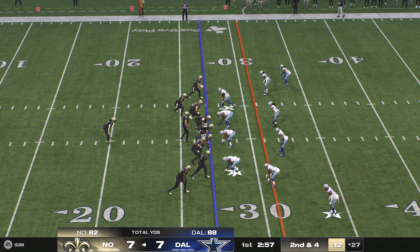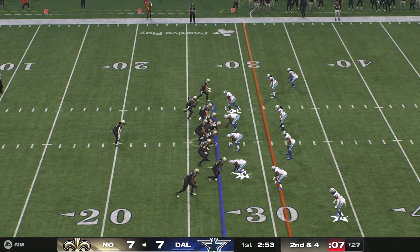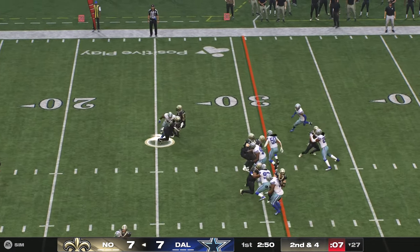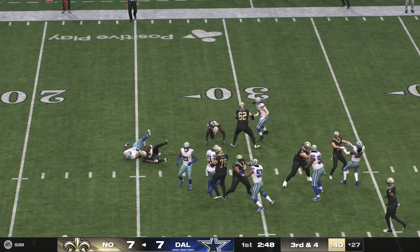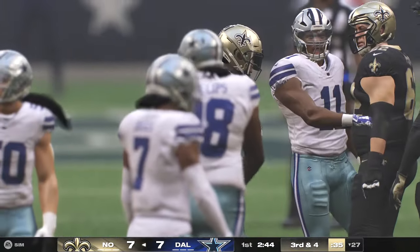They'll work now on second and four. On the handoff, running left, it's Kamara. It'll be stacked up at the line of scrimmage. No gain on the play.